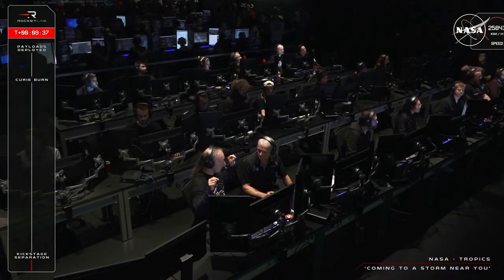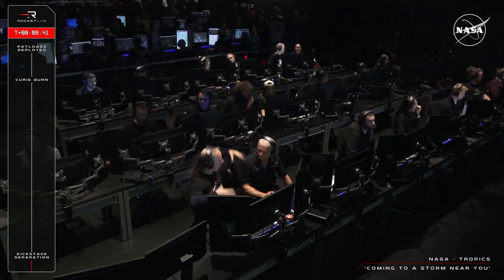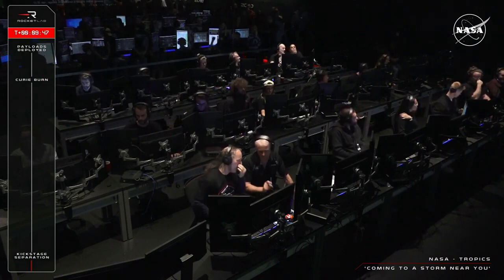And that is SECO confirmed as planned. The kick stage has also cleanly separated, ready for that final Curie burn in around 20 minutes from now, followed by payload deployment at T plus 33 minutes.